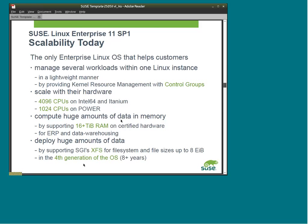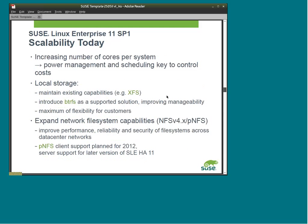We also support the XFS file system currently, and sizes up to 8 exabytes. So I think that's more than what most customers are requiring. I'm not finding people get stuck there. I am working with a very large customer on tuning XFS, because when you get into that kind of scale, it becomes more challenging. So this is in the 4th generation of our OS now. It's 8+ years. We've enhanced things a lot.